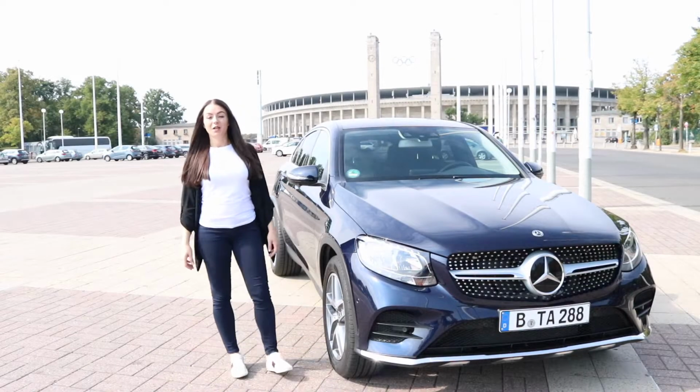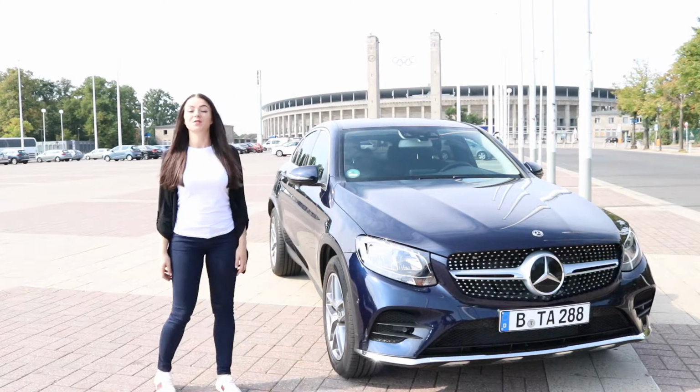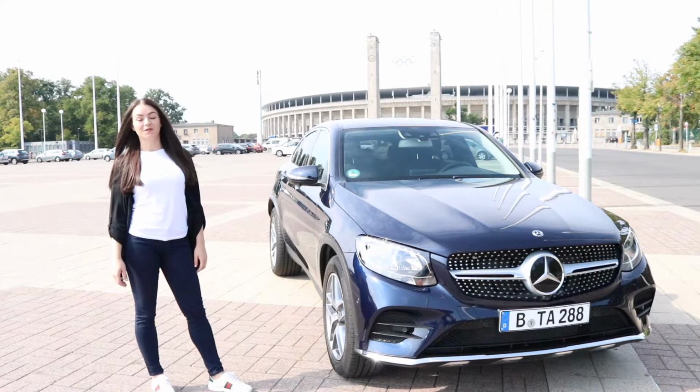Hello guys! Today we're gonna make a review of this car, Mercedes-Benz 2017 GLC with AMG suspension. So, let's start!